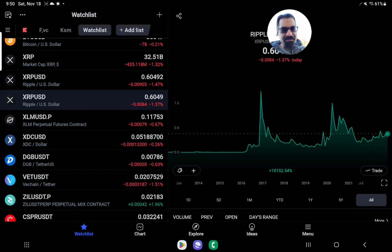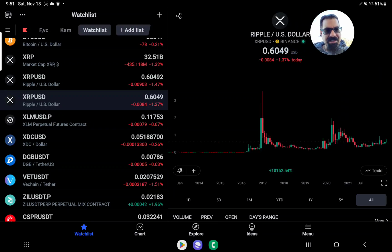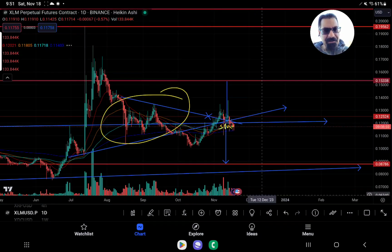XRP down 1.37% at 0.6049. We're going to focus particularly and solely on XRP on this morning update. It's just what I've chosen to do here.